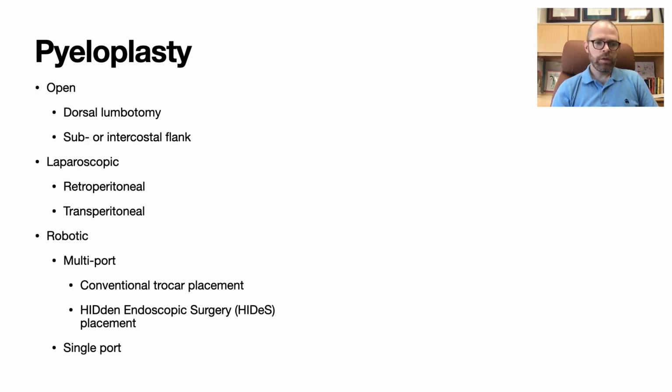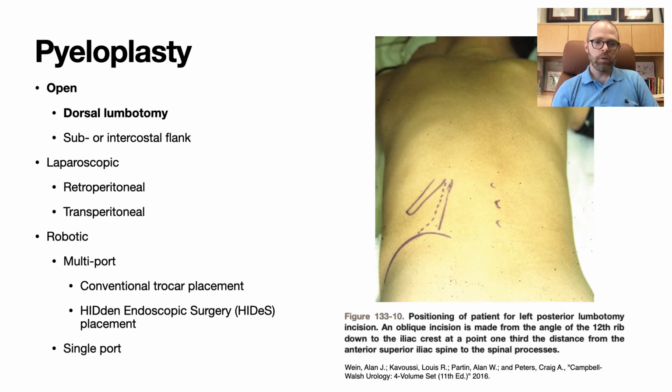So these are all the different ways that one could perform a pyeloplasty. You could perform it with an open incision, you could perform it laparoscopically or robotically. Through an open incision, you could make what's called a dorsal lumbotomy incision, which is an incision here shown in the photograph through the back. It does not go through the thickest back muscle, but it goes just off to the side in this dashed line of the back muscle. And you're basically dissecting directly through the back to the kidney and repairing the kidney that way, versus going anteriorly through the abdomen or through the flank. You're going straight through the back.